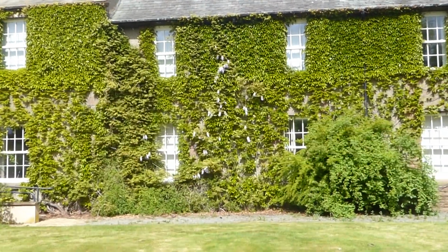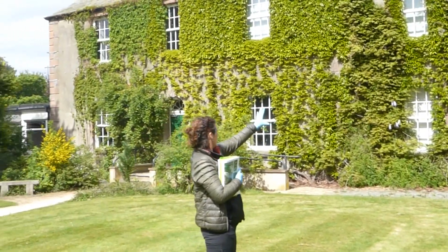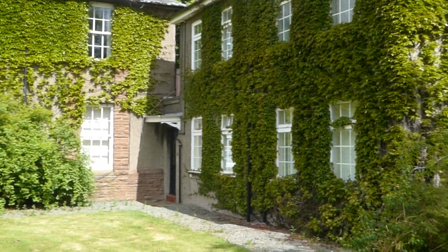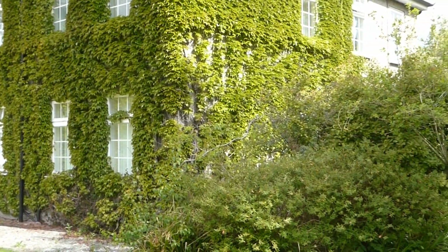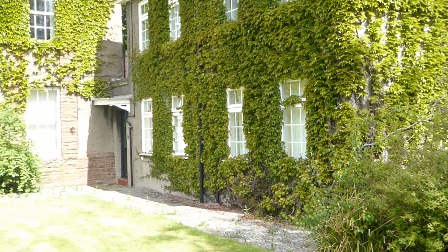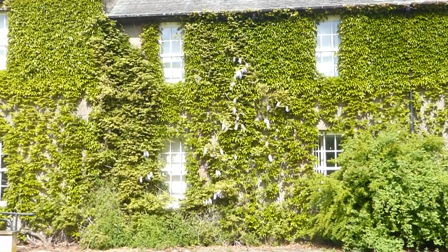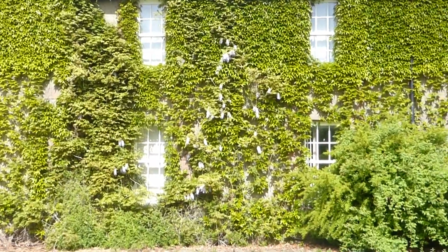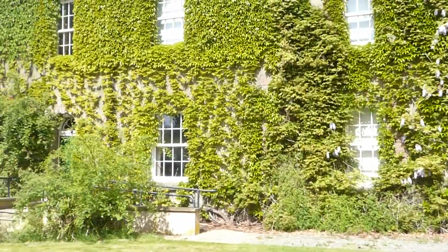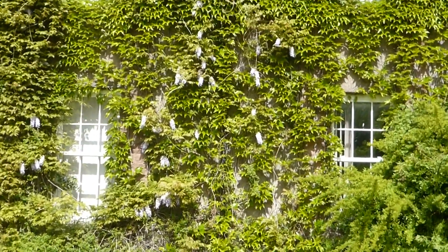Tricuspidata, so it's three-lobed on the foliage and absolutely covering those buildings, so a very prolific climber. And when we looked originally at these climbers, it has tiny sticky little feet, which is how it adheres itself to the building. But I think you'll see that it is covering this building. So once again, only plant this if you've got plenty of room for it to do its thing. And the other climber that we're going to be looking at is our wisteria.